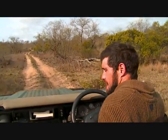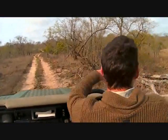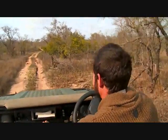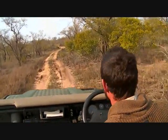Time to peel off a layer. Not doing a very graceful job at the moment. Finally, it is off. It's incredible how quickly it's heating up.